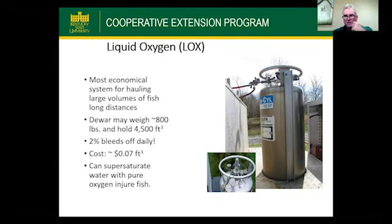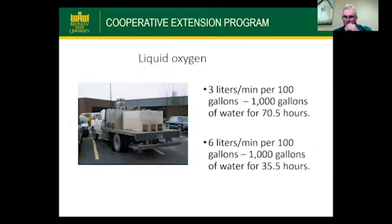Testing your water, having this testing equipment on board with you is critical, and making sure it works. Everybody who has interacted with dissolved oxygen meters knows they can be finicky at best. So you want to make sure that this equipment is working properly before you start a trip. Just some other specifications on the amount of liters per minute of oxygen used, or gallons over time. These types of figures, again, are out there. I've helped put together some live hauling manuals. So just know that this information is out there, and we can get it to you should you want it.